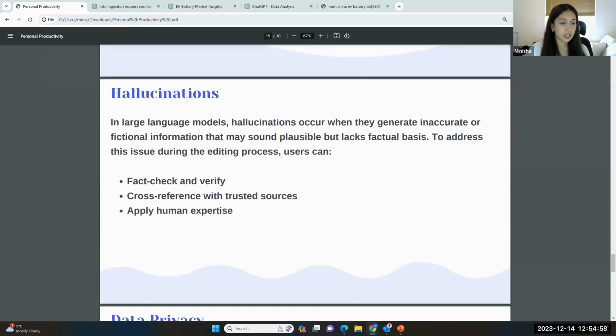So other things that you can do, I guess, to safeguard against hallucinations is fact-checking and verifying. Say, for example, you ask for a particular metric from a document, make sure that you go in and fact check, make sure that it's correct and it aligns up. If it doesn't, then tell the GPT that it's incorrect, and reiterate that process until it does get it correct. And just cross-reference with trusted sources.